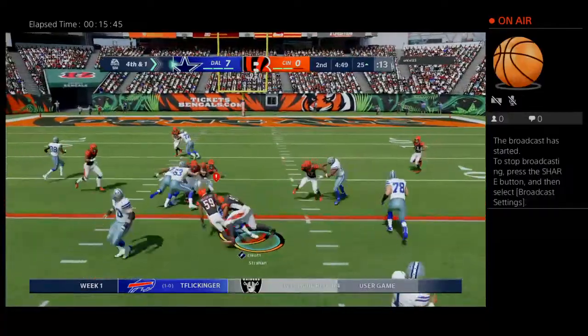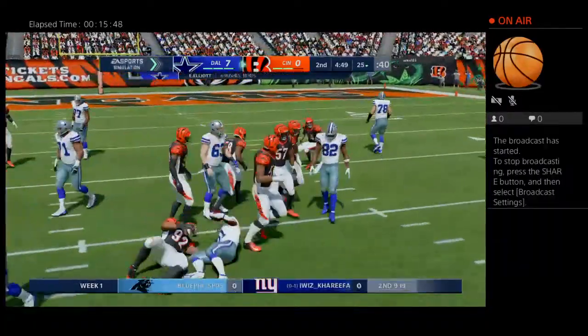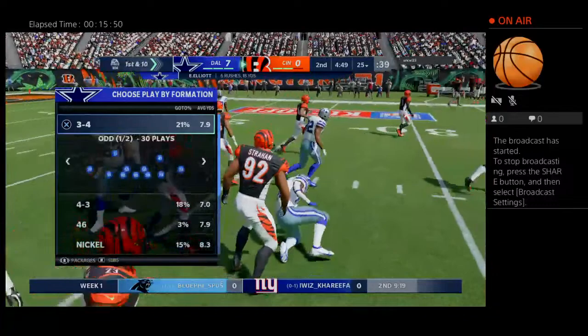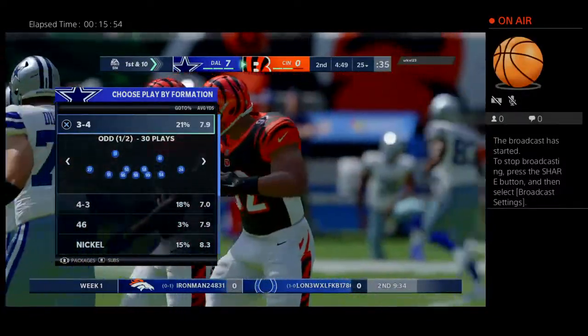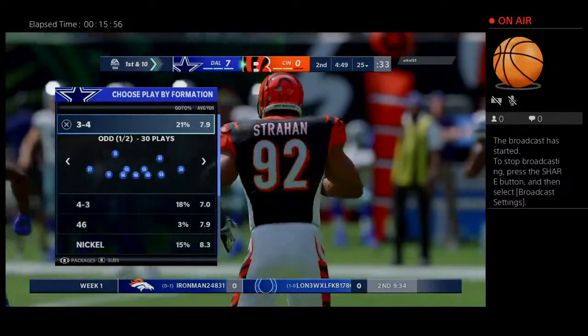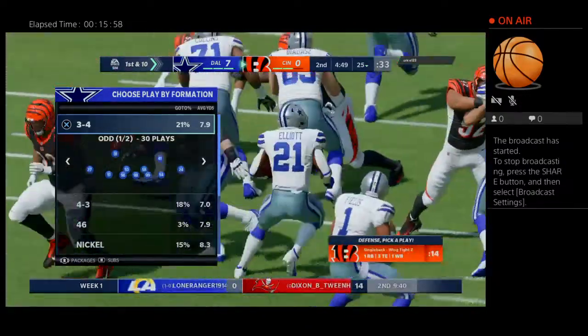Running with Elliott. And he's not even going to come close to picking up the 1st. They stop him right at the line of scrimmage. Ezekiel Elliott not able to get it past the marker. And the Bengals will get the football back.